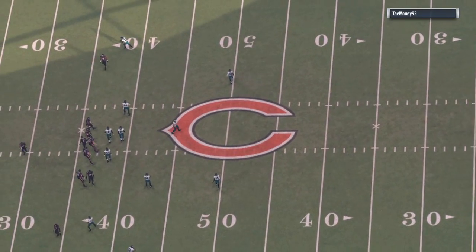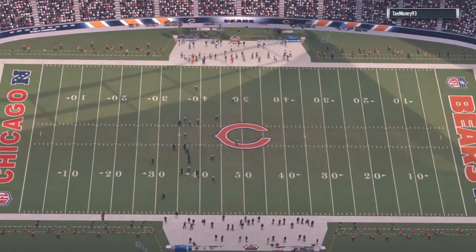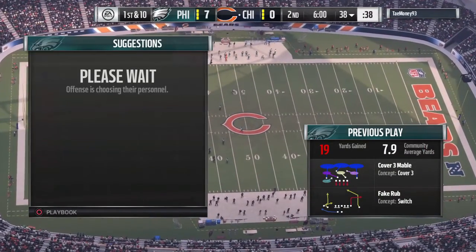Brandon Gaudin, Charles Davis back with you as it's Bears football here to begin quarter number 2. And they've got it here with a first down.